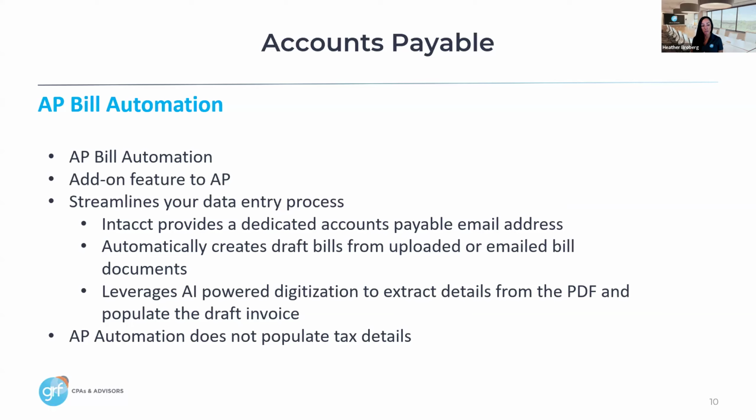The one thing AP automation does not do is populate tax details. So for those on the webinar today that have sales tax and or other taxes being assessed on vendor invoice, the AI is not able to read those. It is something a user would add before posting that bill.